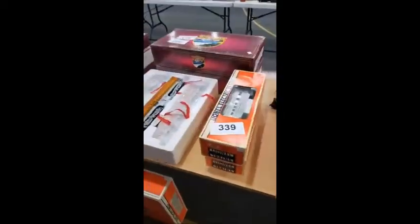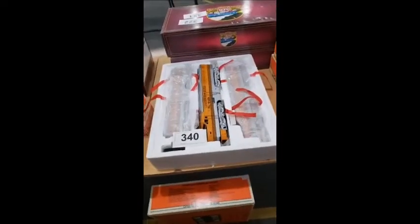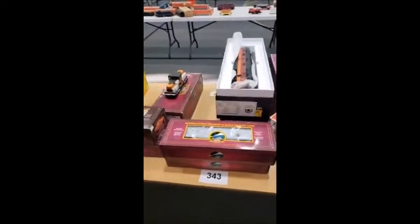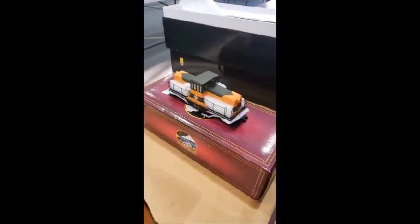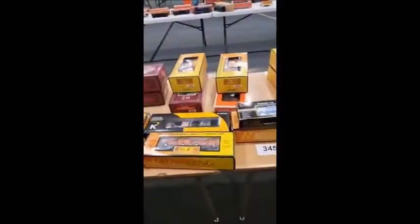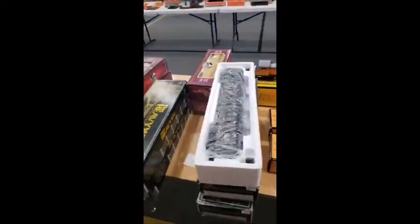California Zephyr. Beautiful Lionel Rio Grande set. MTH, some Milwaukee Road. Oh, look at that. That's a current production Great Northern 44-tonner from MTH. And that's current. A lot of Milwaukee Road here.